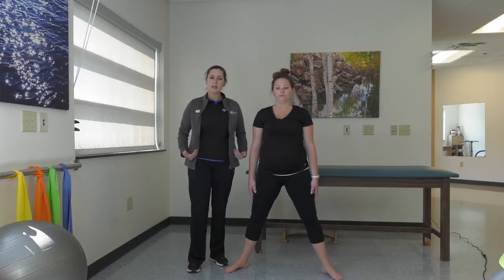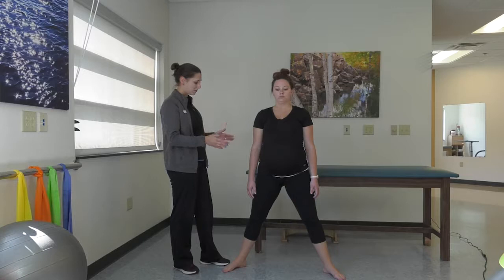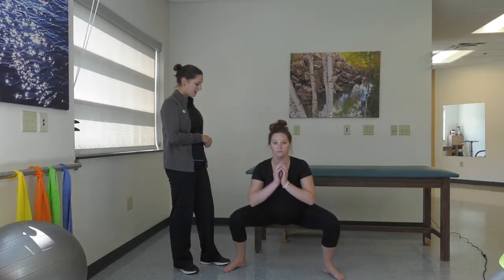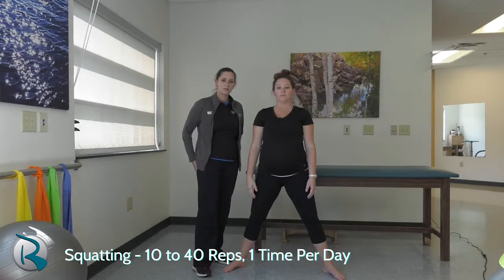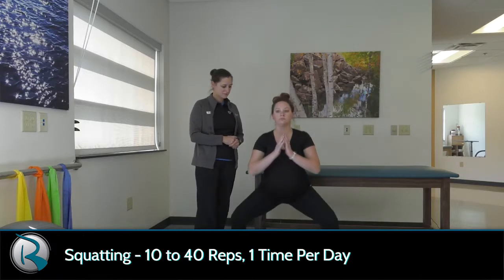That makes more room in the hips and more room for the belly. What Angie's going to do is she's going to have that wide base of support. She's going to squat down, keeping her chest up nice and high and up. So this will strengthen quads, this will strengthen glutes, this will keep you nice and strong so you can get on and off the floor and be able to play with your kiddos.